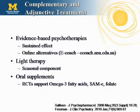So after optimizing, I think there's a set of treatments worth considering that have proven efficacy but don't have really serious side effects. Probably the most important and most talked about is evidence-based psychotherapies like CBT and IPT. We know they work. Unlike adding a second medication, it's pretty clear that adding psychotherapy to an initial antidepressant increases the efficacy across a whole range of studies. And the effects of the psychotherapy are sustained well beyond the end of the psychotherapy, which is different than the medications.